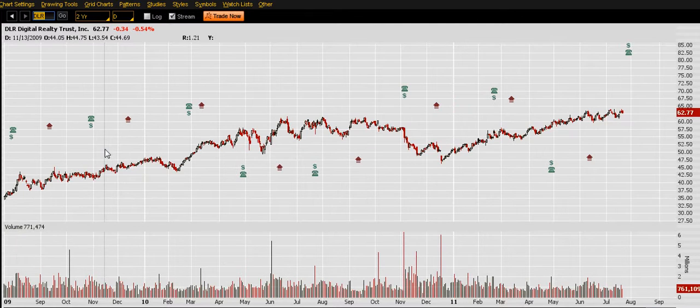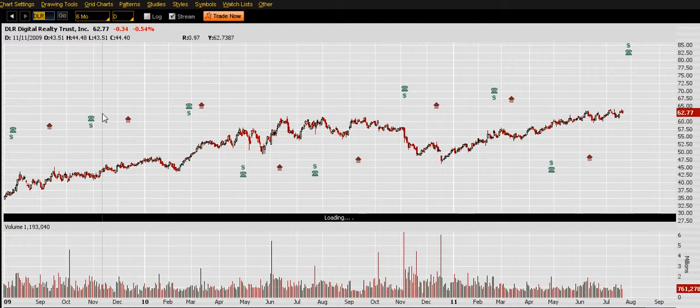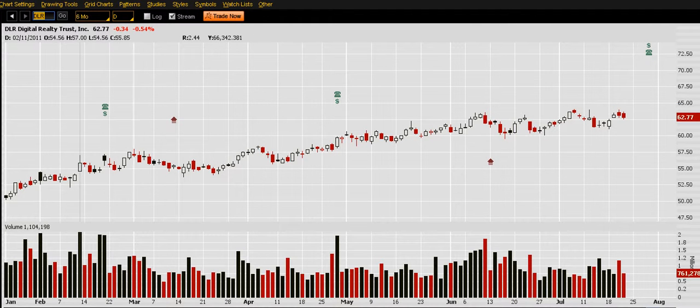Second one I want to show you, DLR. And by the way, SLG's earnings have been incredible. I'll get to that in a second. DLR. We're looking at the very short-term trend here. I actually bought some for one of my friends whose money I manage a couple days ago at $61.60, right around that area.